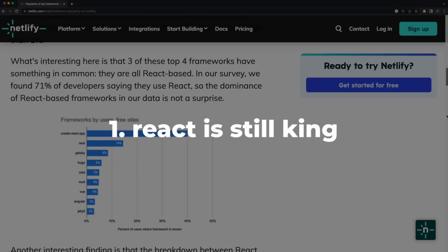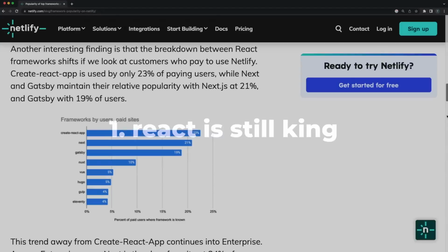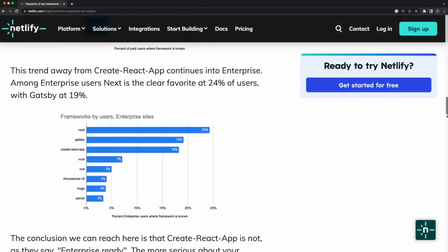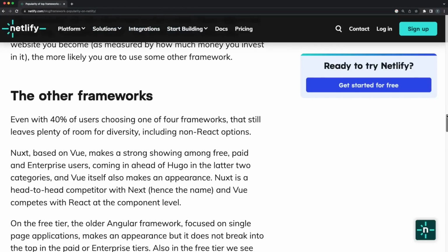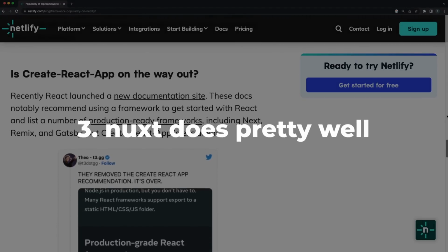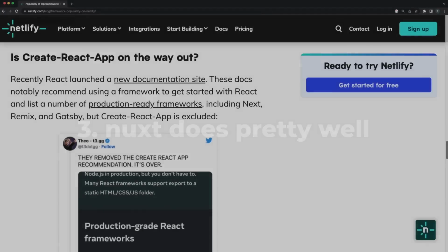3 out of the top 4 frameworks used to build apps deployed in Netlify are React-based. Create React App is still used by most developers, but expect this to change in the near future since even React's official documentation points towards better alternatives now. And, finally, Vue's Next has pretty strong numbers considering the increased competition for second place outside the React ecosystem.